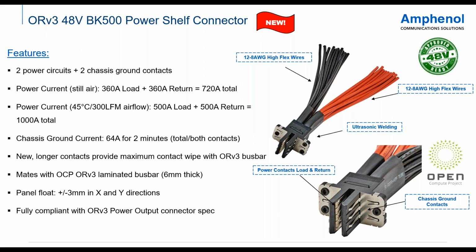The chassis ground contacts are rated for the same current, again, double the amount of the AC input at 64 amps for 2 minutes total for both contacts. We did introduce longer contact points to provide more wipe to the bus bar. The bus bar thickness is the same, 6 millimeters. The panel float is plus or minus 3 millimeters in both directions. And this connector actually does not have any hot swap circuitry sense pins. We do not recommend the BK500 be loaded or be unmated live.